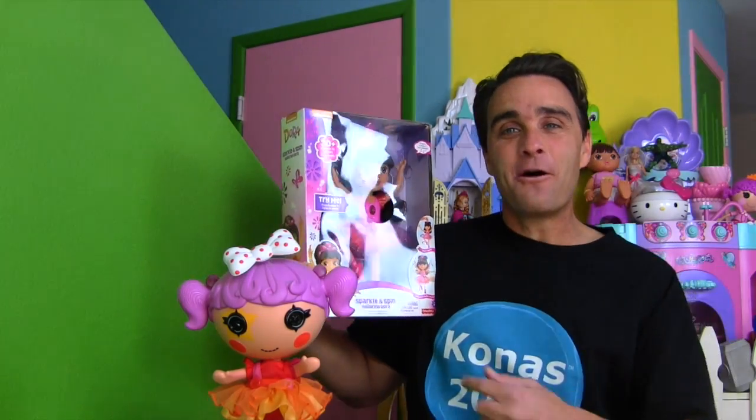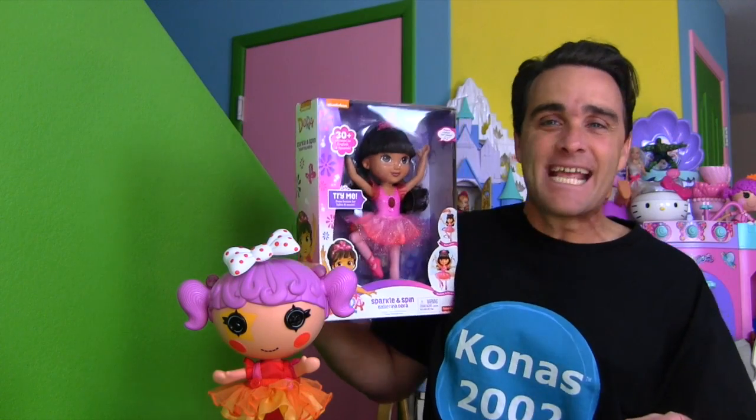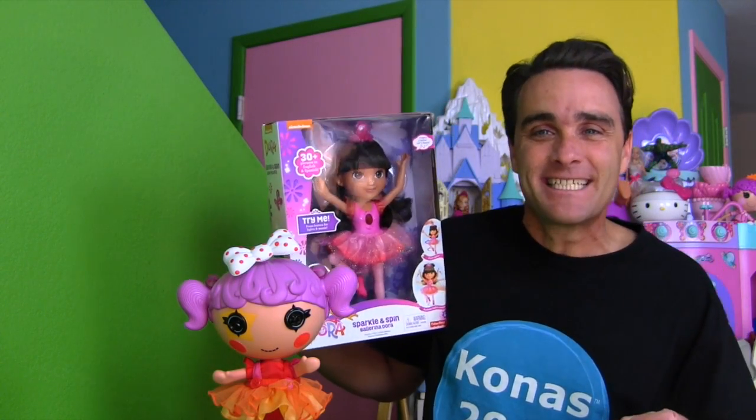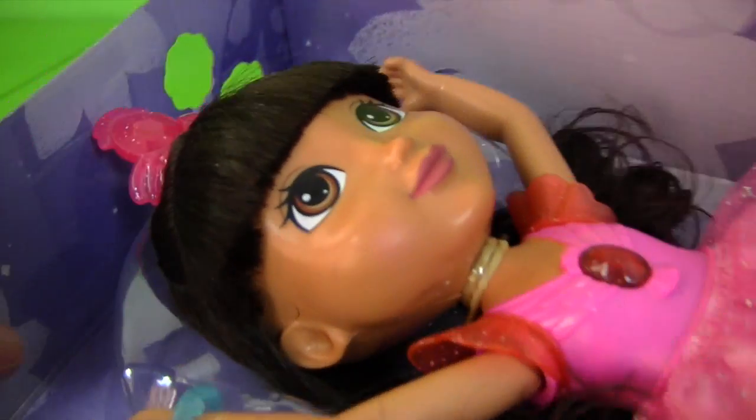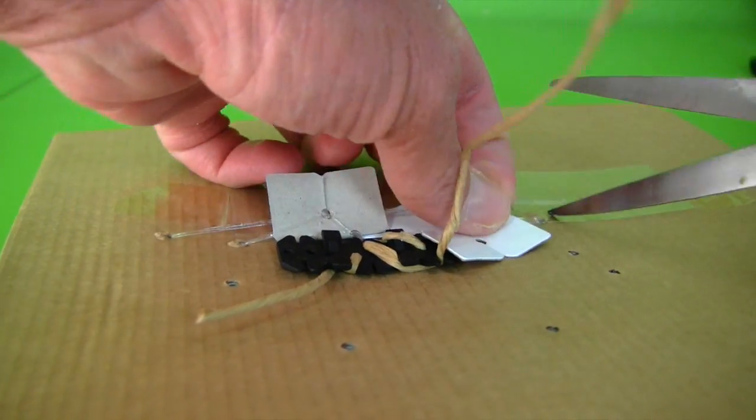Anyway, are you guys ready to open up Sparkling Spin Ballerina Dora and see what kind of cool ballet dance moves she can do? Me too! Let's do it! Come on, Sparkling Spin Ballerina Dora! We have to take you out of the box so you can dance with Peanut Big Top! Hey, wait a minute! How do we get... Oh no! Look at all these twisty... Let's see.